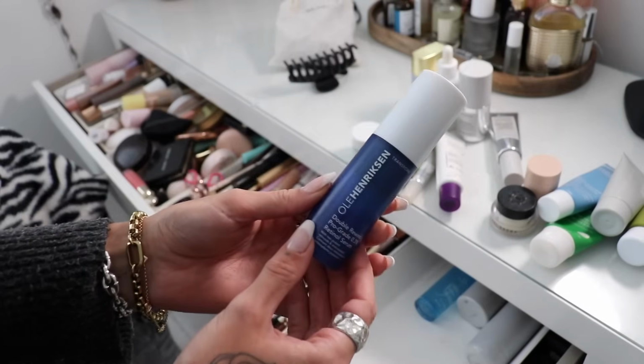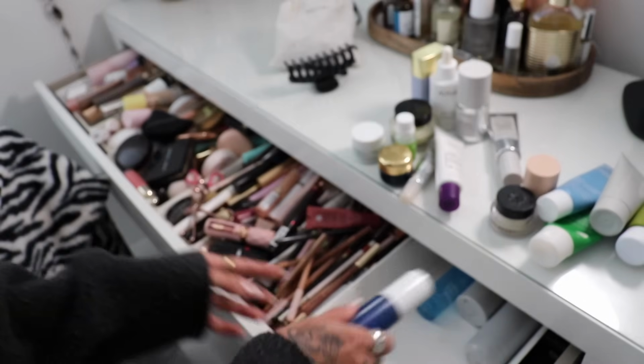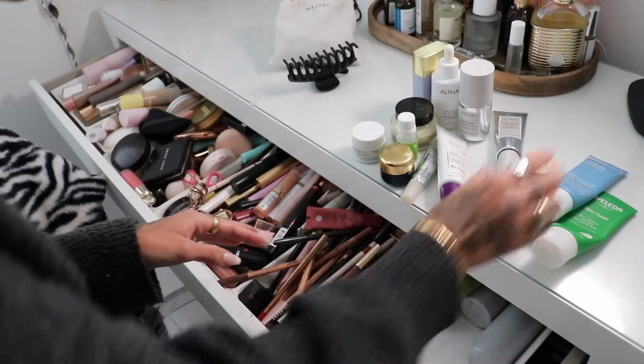This is the retinol that I've been using. I'm so obsessed with it. I've never had any purging with it. My skin never feels sensitive. Chuck all my moisturisers back in.